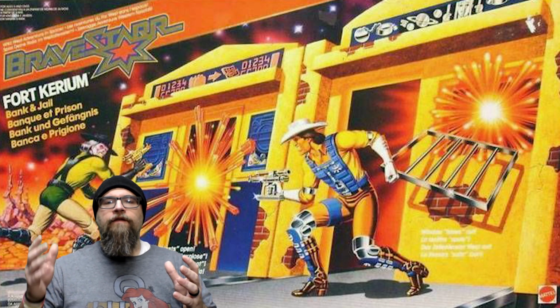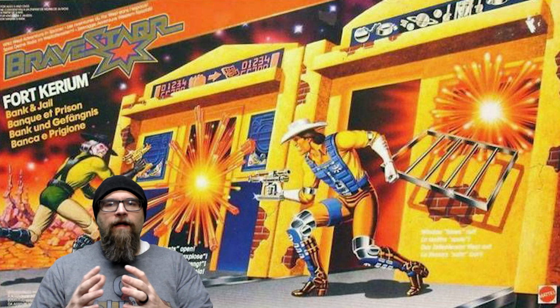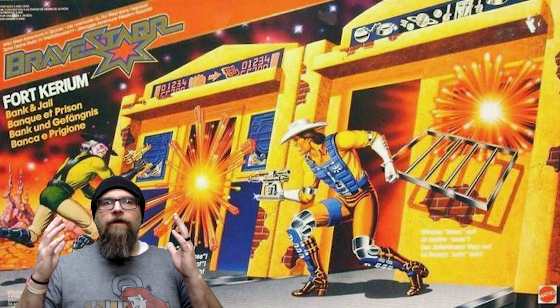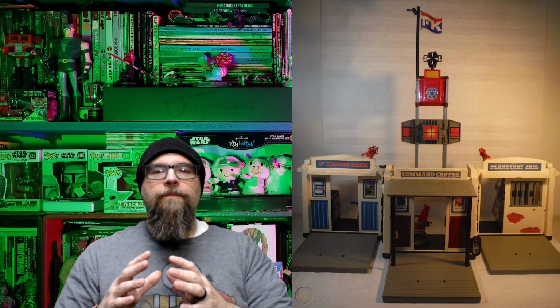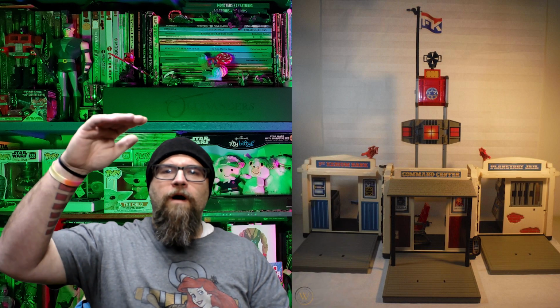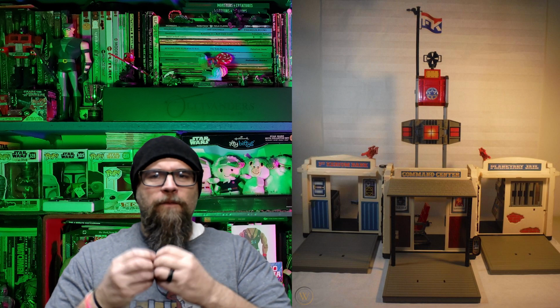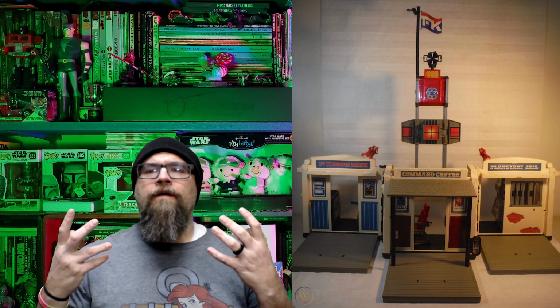I had Tex Hex and Bravestarr, and I had hours of fun with them. But if I had those laser versions, oh my god. Oh, but anyway, this fort would have been awesome. It's big because they were big figures. I mean, the watchtower itself probably stood almost 2 feet tall. And the fact you have a bank vault that would explode, I mean, come on, that's really awesome.